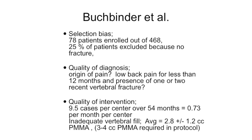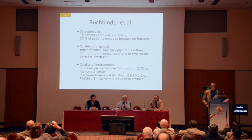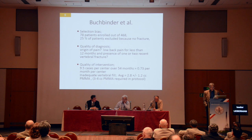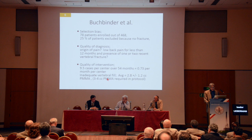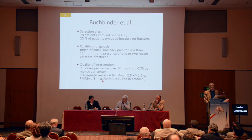So here is really the critique of the Bookbinder paper. There was a lot of selection bias. 78 patients enrolled out of 468 potential patients, of which 25% were excluded because they didn't even have a fracture. So you've got to question the quality of their diagnosis. What's the origin of the pain? Their inclusion criteria was really 12 months in presence of 1 or 2 recent vertebral fractures, and you really don't know, is the pain coming from that? And then you have to question the quality of their intervention. They had 9.5 cases per center over 54 months. That means less than 1 case per month per center in this study, which really doesn't make much sense when you're talking about a randomized control multi-center study. And then there's also this fill issue. They were filling on average 2.8 cc's of methyl methacrylate, but their protocol required 3 to 4 cc's. So many things that make you sort of wonder about that study.